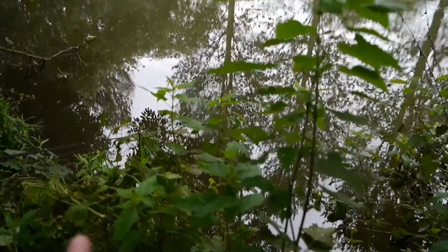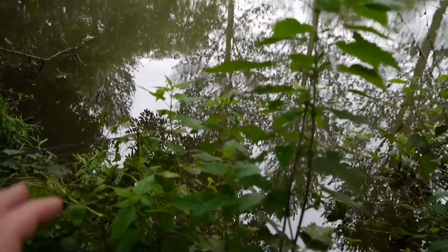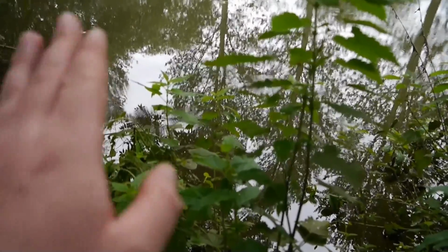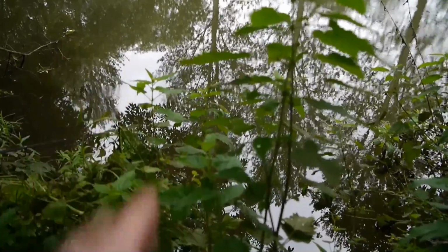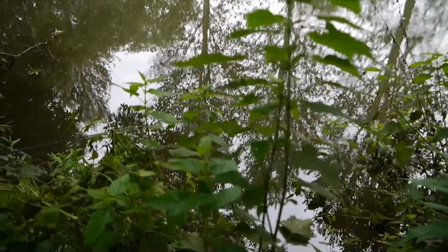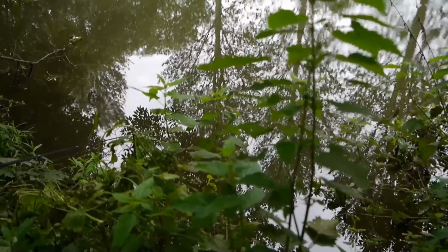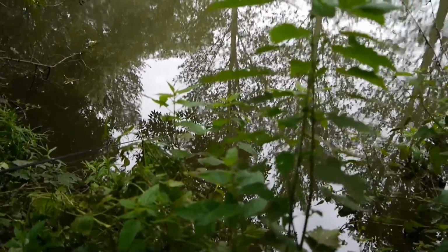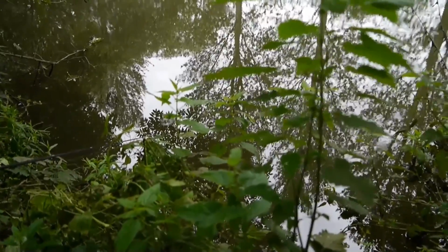And obviously above me, there's quite a bit of tree coverage. So that stops the weed from growing too thickly close in. Obviously the sunlight's not penetrating that area, so I've got a little clear area there, and I've got a pellet rod out onto that area. It's not a bad spot. Not a bad spot at all. As I say, you can't cast too far out because there is quite thick weed.